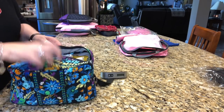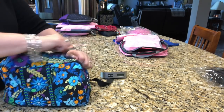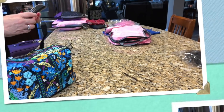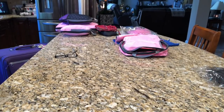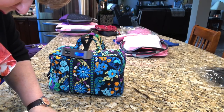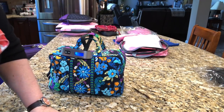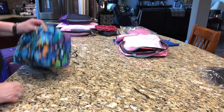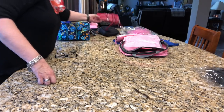Now this is going to be a little heavy, so we'll see how much this is. Feels heavy to me. 5 pounds. Well, that's 25 pounds so far. Okay, now, the only thing I have left is my little purse.